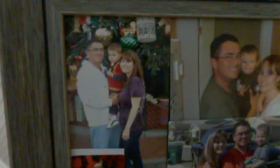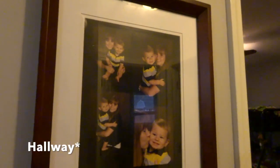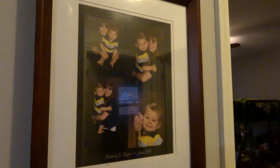So this is us back in the day. My kid is like 1, he's probably 2 there, 18 months, 2. And then he's definitely 2, I think, there. And probably 7 or 8. So then you go into, I always call this Ryan's wing of the house. It's my little hallway. I put this up in my closet because it's super special to me. It is me and my son. My husband was actually deployed because he was in the military. And these were his first birthday pictures.